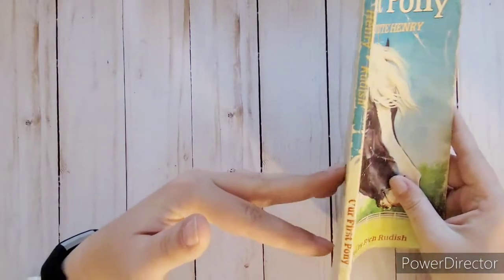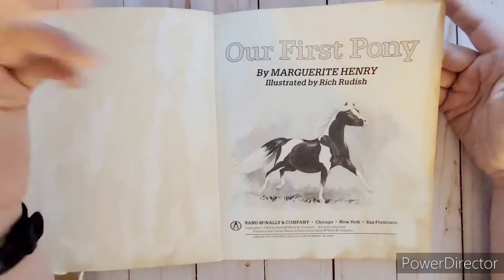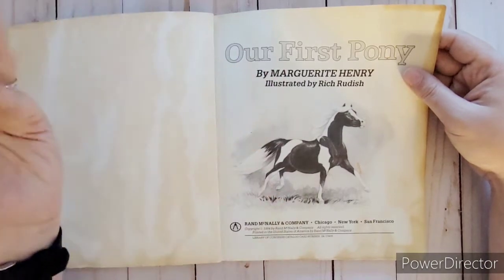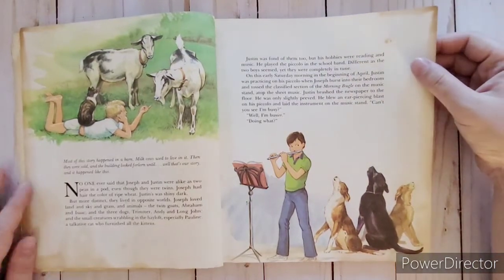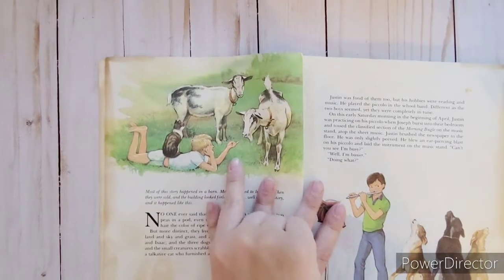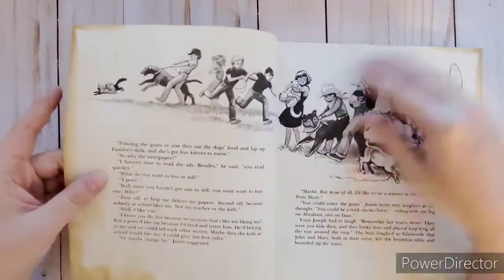This looked like possibly an 80s, if not 70s book. Look at all the stains on there. So I really don't have to coffee dye. It's already dyed for me. This one's 1984. But it was really pretty. They do have all that aging and whatever spilt on them, but again, there's doggies I could use for my doggy junk journals. Look at how cute this is. There's like 2 goats, this little boy laying down playing with them, and the cat's on his back. So I could do like a farm theme too.